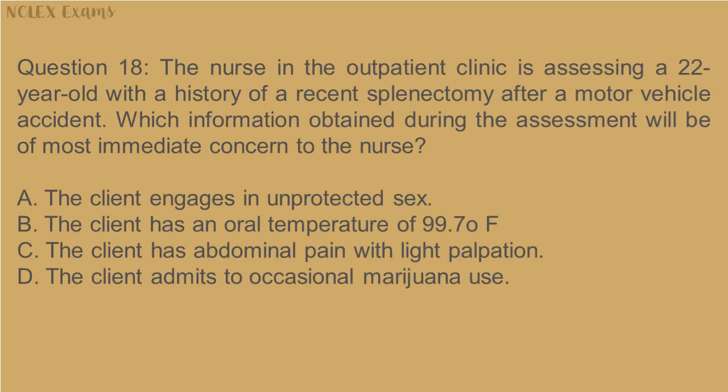Question 18. The nurse in the outpatient clinic is assessing a 22-year-old with a history of a recent splenectomy after a motor vehicle accident. Which information obtained during the assessment will be of most immediate concern to the nurse? A. The client engages in unprotected sex. B. The client has an oral temperature of 99.7°F. C. The client has abdominal pain with light palpation. D. The client admits to occasional marijuana use.